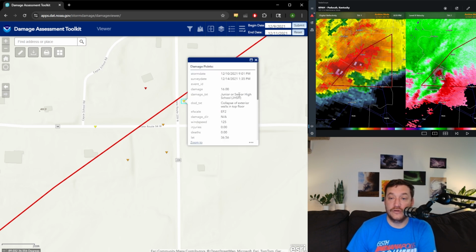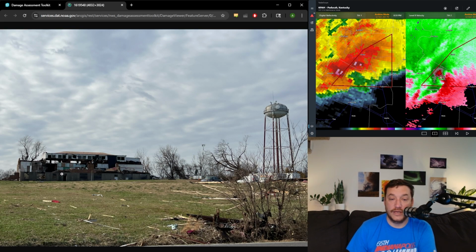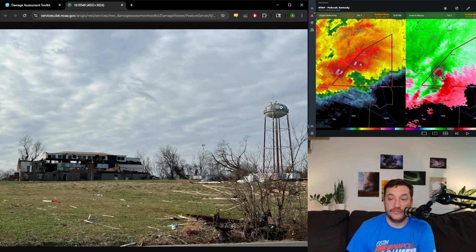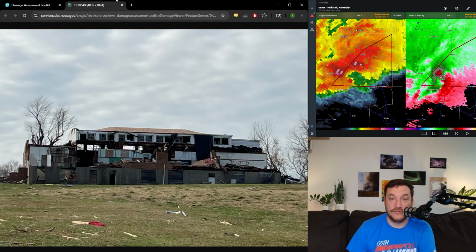Collapse of exterior walls and top floor. Oh, this is the high school. Oh yeah, you can see right there. You can see this is collapsed. All on the top floor. There's significant damage to the windows. Water tower's still there, though. Let's see what this photo is. Oh, it's the same one. Okay.